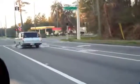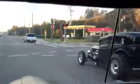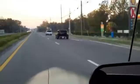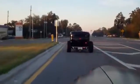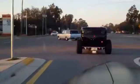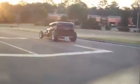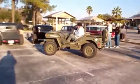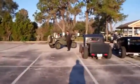And we are heading to the NSRA Appreciation Day down to Quail Hollow. It's 31 degrees this morning. It's supposed to get up into the 60s though. Saunders riding around in his Jeep. It was 31 degrees this morning. I think he's going to be a little cold driving that down.